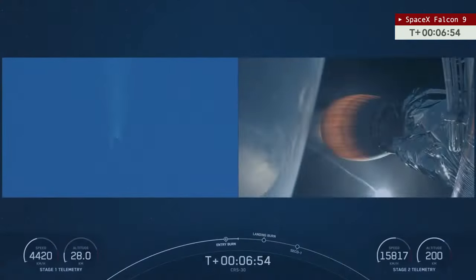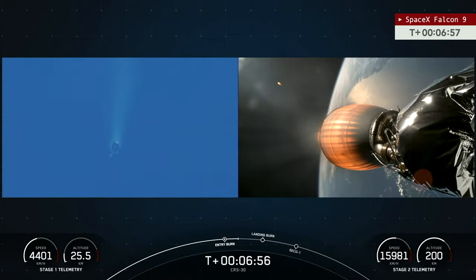That's needed to slam on the brakes as the stage one entry burn startup. And there we see the start of the entry burn. Beautiful images coming here from Chuck Briggs. You can see that booster sticking out from the fireball at its base. Stage one entry burn shutdown. Stage one FTS has safed. Both stages, nominal trajectory.